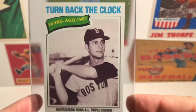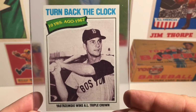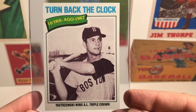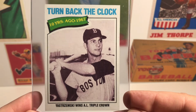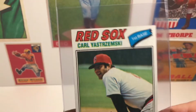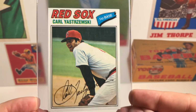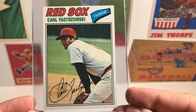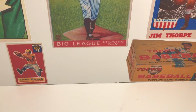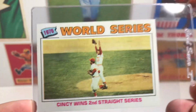Here's a 1977 Topps Carl Yastrzemski. This is a Turn Back the Clock card that commemorates his 1967 Triple Crown year. It's a regular 1977 Carl Yastrzemski. Again, you can get that for under $10.